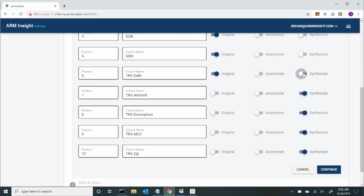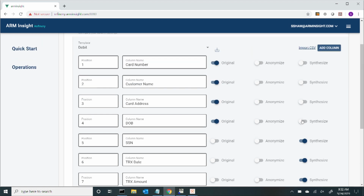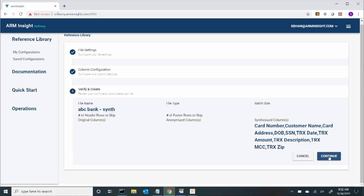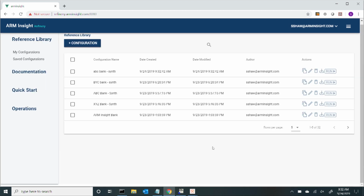And what Mimic, our solution, is doing behind the scenes is taking these data fields and completely synthesizing not only the PII and the other sensitive fields, but also changing up the transaction data and amount a little bit so that it creates a completely fake yet statistically relevant data set. And as we do this, we're going to continue, verify that, run it.